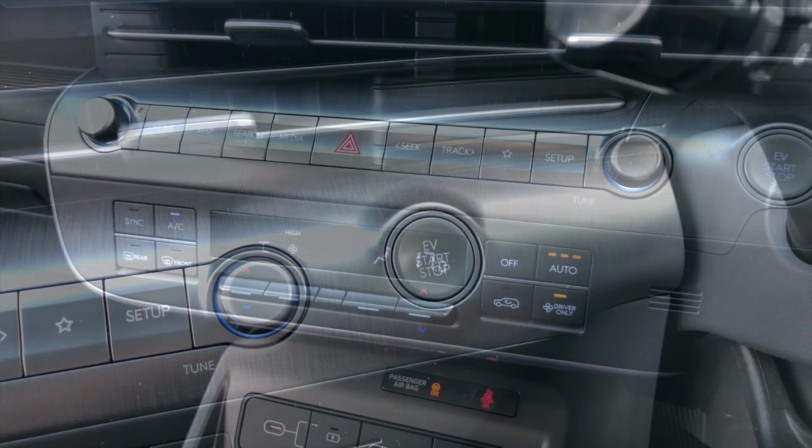One of the add-on packs I would highly recommend is the Comfort Pack, which gives you heated front and rear seats, privacy glass all the way around at the back, a heated steering wheel and a wireless charger, and that's all for only £600 extra.